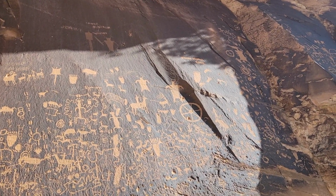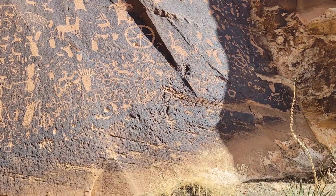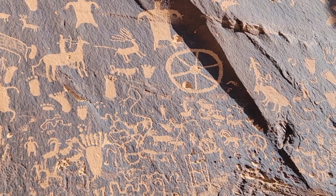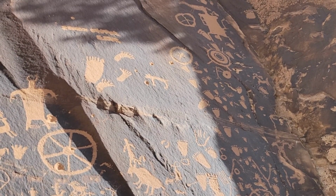So this is Newspaper Rock. It's on the way to Canyonlands National Park. Pretty cool stuff. All the way up the side of it there.